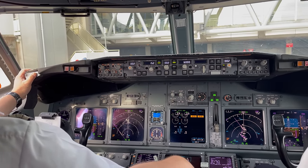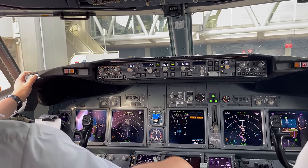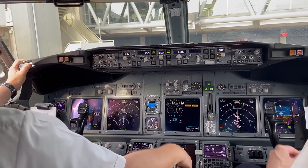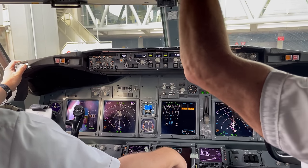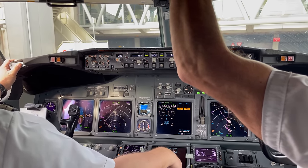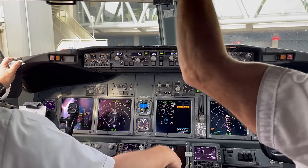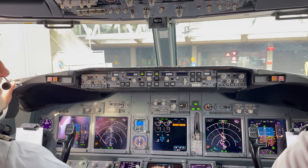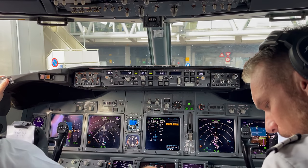Can you hear me? Yes, hello. I can hear you. Okay, I hear you too. Can you confirm ground lock has been installed? Affirm, Frederick. External checks are complete, bypass pin is in position. Okay, parking brake is set. You may lift and stand by for push and start. Yeah, copy. I will stand by for you. Thank you.